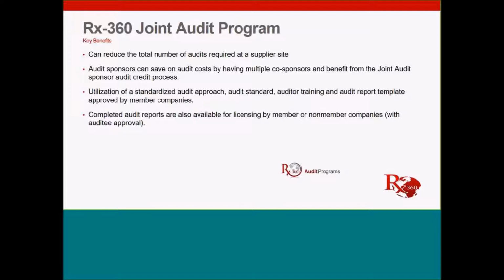Utilize a standardized audit approach, audit standard, auditor training, and audit report template approved by member companies, in which we just started a new sub-team that's going to be working on improving the audit standards. Completed audit reports are also available for licensing by members and non-member companies with the auditee's approval. Those available licensings are on the Rx-360 website. There's a list there where you can go in and license the audit reports, or you can go into the AuditsPLUS database where you can go in and license the report.